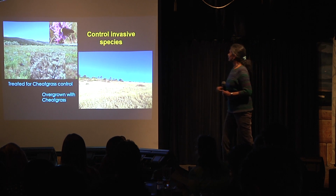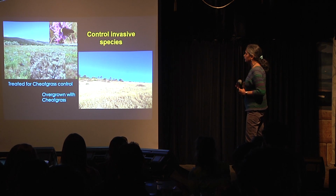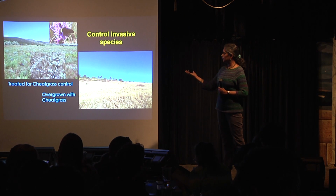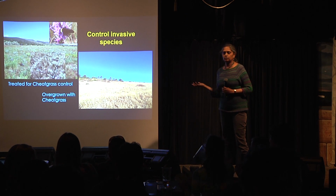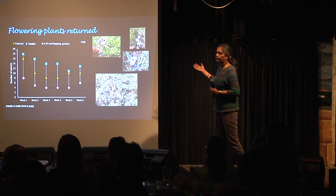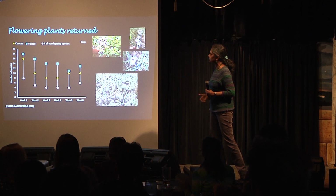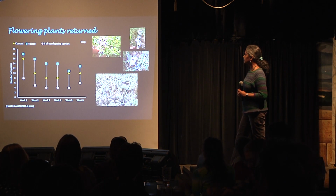Invasive species, there it is. So we can control invasive species and help bring back some of the flowering plants. This is something we just started on last year, where we're looking at the effect of controlling cheatgrass. And what we are seeing is the recurrence of a lot of these different flowering plants, the tradescantias, the penstemons, and a lot of these were seen within 3 to 4 months of controlling cheatgrass.